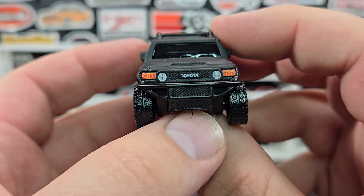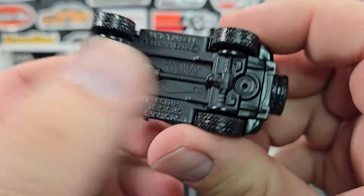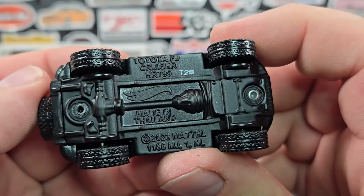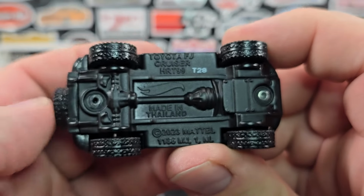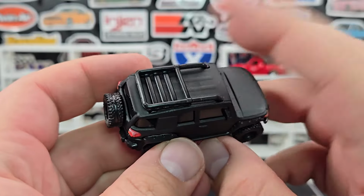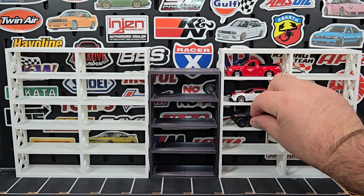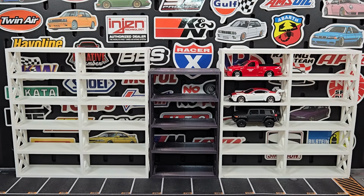Prints in the front look very good. It says Toyota there in the front. Nice details, of course, metal base on there. T28 is the day code for these. That is what they're doing with all new castings right there. Just the flame logo, not actually saying Hot Wheels. But I don't know if that has an interior or not, but it certainly does not look like it has an interior to me whatsoever.